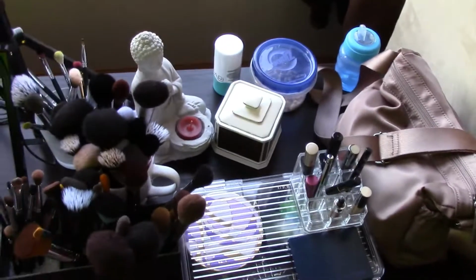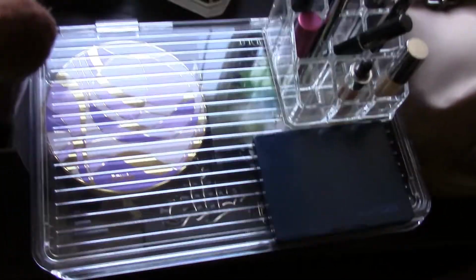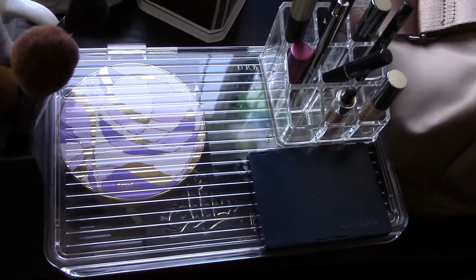And then here's just the stuff that I usually have on my vanity. This is my Shop My Stash stuff right here and things I use daily. That stuff will all go in the new container.